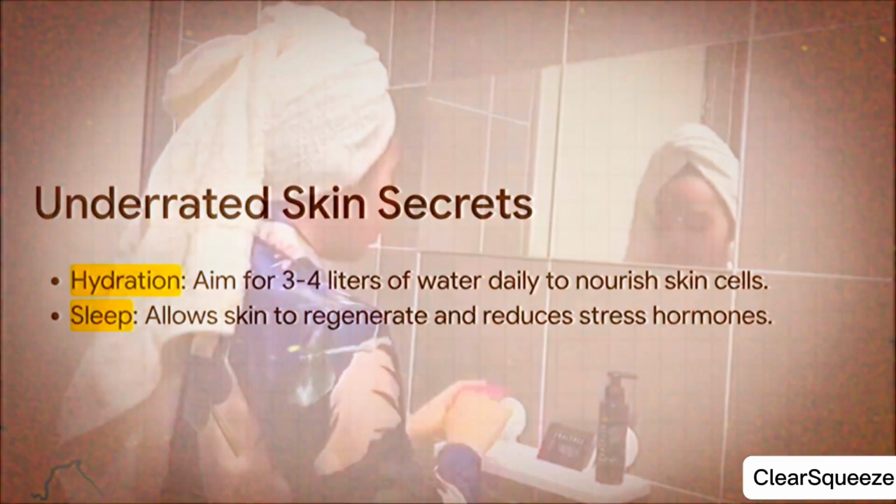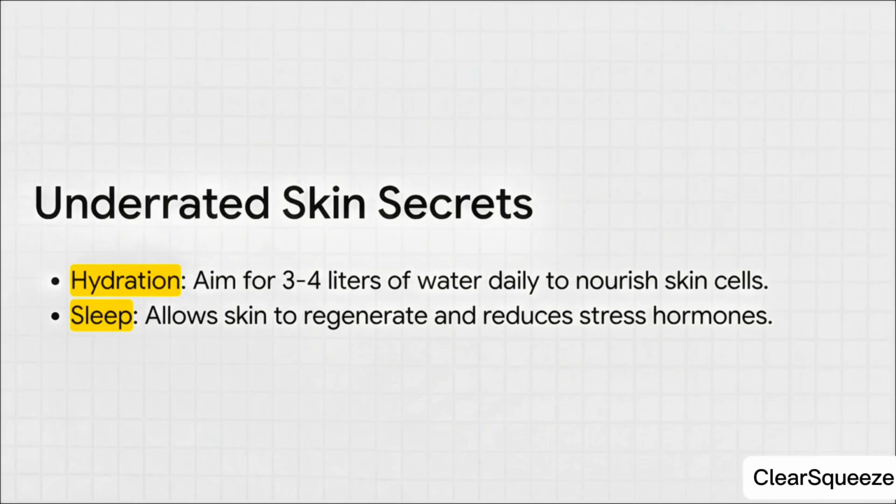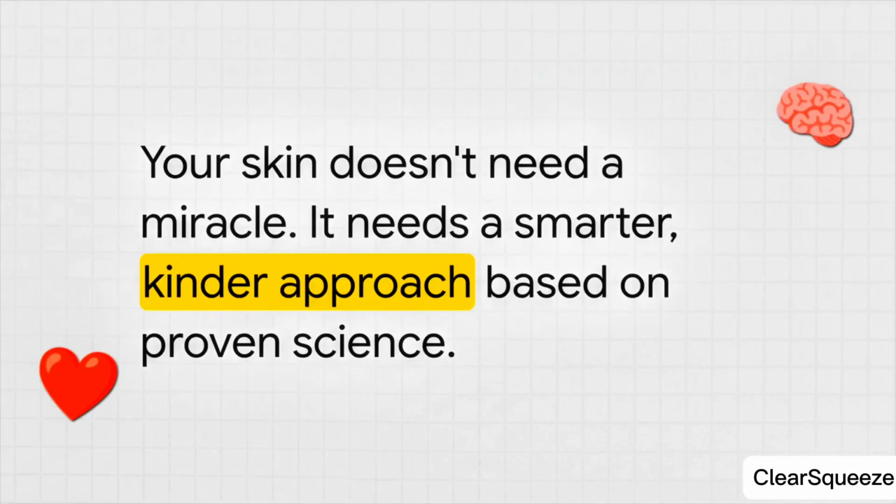And of course, great skin isn't just about what you put on your face. Two of the most powerful and honestly most underrated secrets are simply hydration and sleep. Drinking enough water literally nourishes your skin cells from the inside out. And getting quality sleep, that's when your skin does its most important repair and regeneration work. So if you take away just one thing from all this, let it be this. Your skin doesn't need a miracle in a bottle. It doesn't need a complicated 10-step routine. What it needs now is a little more understanding. It needs a smarter, kinder approach that's based on real science.